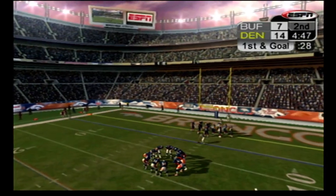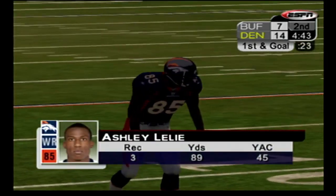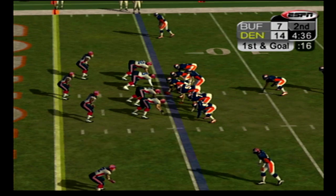That was the second big run in a row that he's pulled off after the catch. What a play. He's on fire. Get him the ball again. Check out the yards after the catch. That's where a receiver can earn his paycheck.